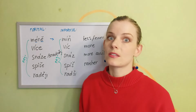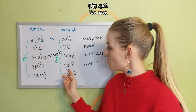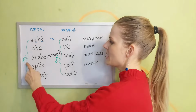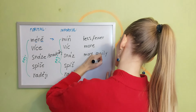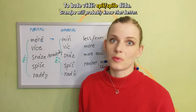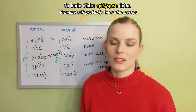You sleep is spíš. So do not confuse them. And this word we use a lot in Czech, as well as nejspíše and nejspíš, most likely. This can be translated as rather or more likely. To bude vědět spíš děda. Grandpa will probably know that better. Or grandpa is more likely to know that.